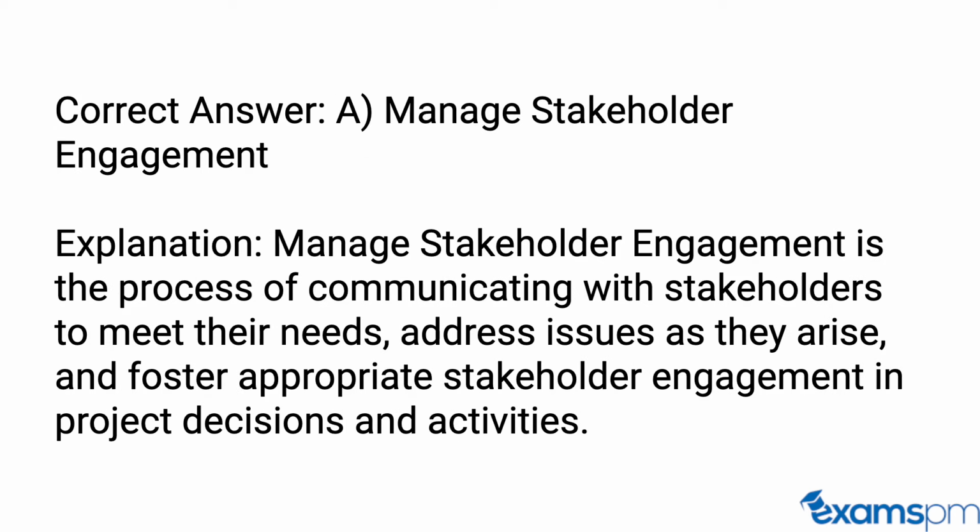Correct answer: C. Compromising. Explanation: compromising is a conflict resolution technique where each party gives up something to reach a mutually acceptable solution, often used when both sides have equally important goals.